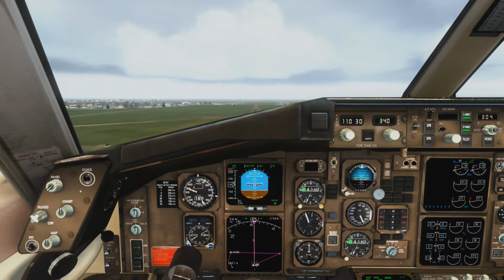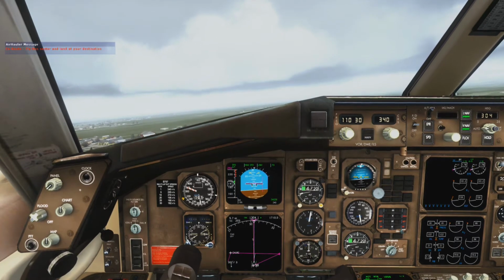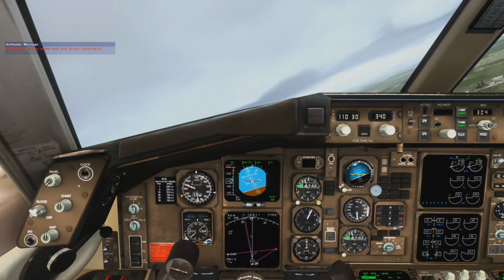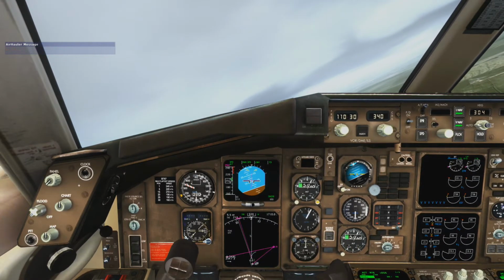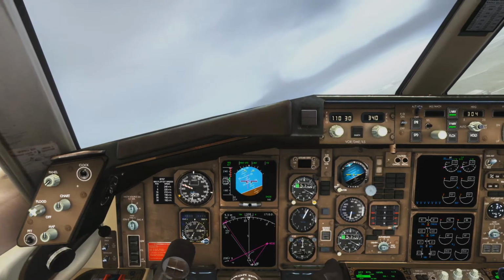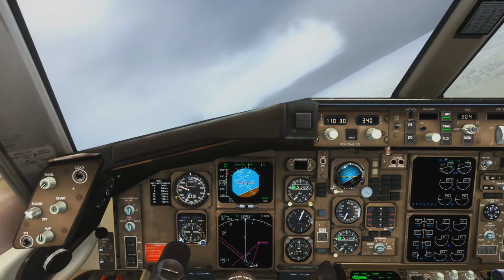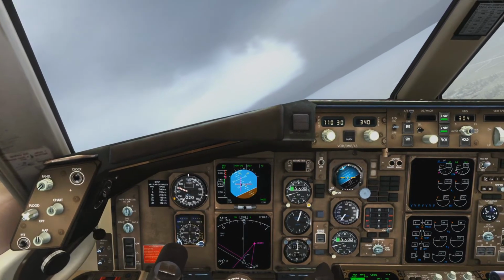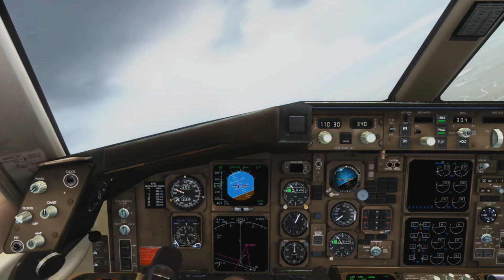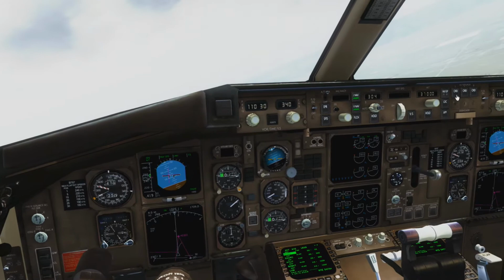Positive rate. Gear up. Gears coming up. Flaps 5. Flaps to 5. Flaps 1. Flaps to 1. See, I don't really like this SID very much. Kind of seems kind of ridiculous to me. Flaps up. Alright, I'll go ahead and turn on the autopilot.